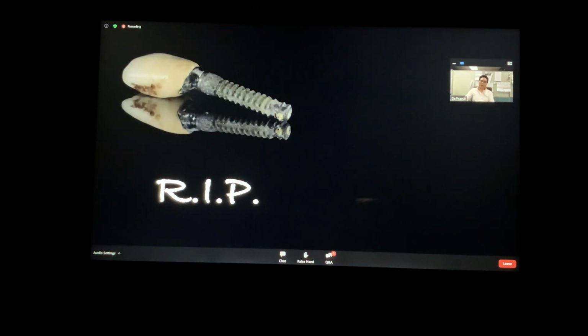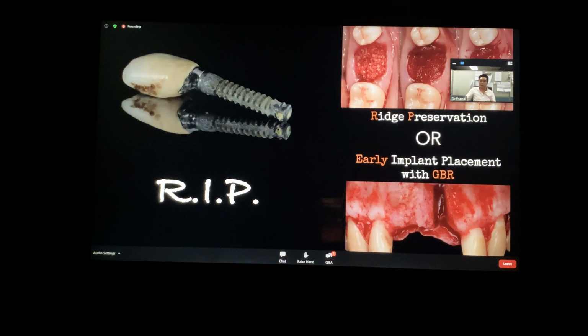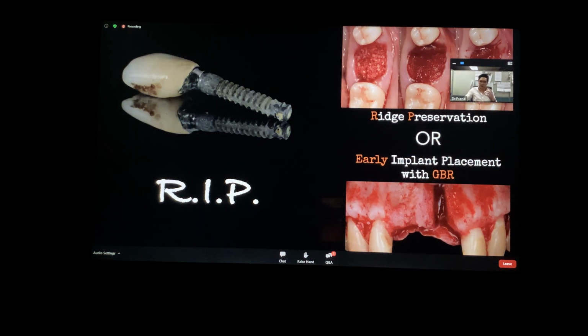But if this situation happened, rest in peace. If the tooth comes out, there are two options that you can do. One is you can go back to your preservation, clean the site, make sure no infection happens, and graft again. Or you can do like Dr. Lam, you can go with early implant placement with simultaneous GBR.